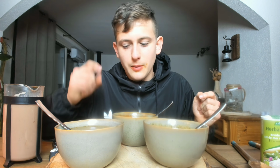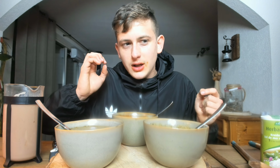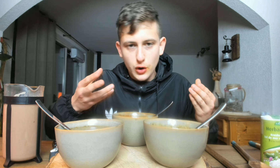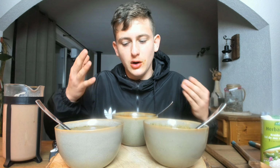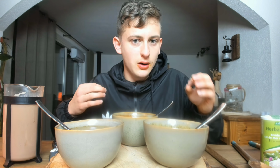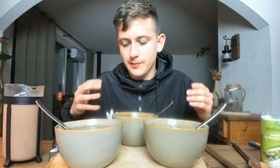Let's go to the vegetable one. To be quite fair, I'm not really a big fan of vegetable ones because of the fact that it's quite watery. Most soups are very watery and don't actually have the nice thickness of a soup that it's supposed to be, like erwten soup. In other facts, it's got nice thickness.